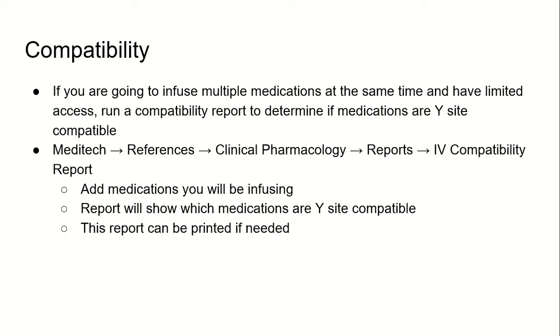You don't want to put something that's supposed to be going slow and then something fast on top of it, okay? So that's as far as Y-site. You want the fastest thing going first to the patient. Now, as far as ordering drips from pharmacy when you're running out, you can do this two ways.